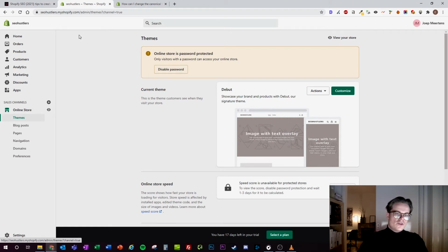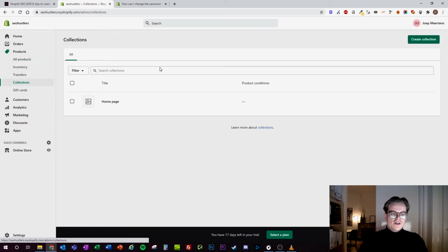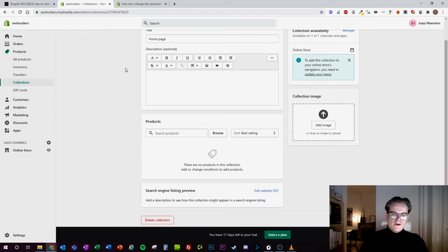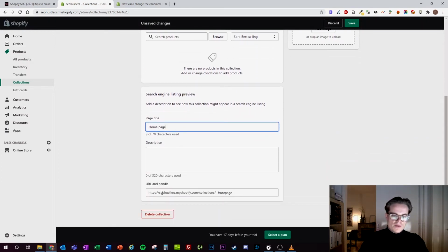So if you're on your homepage and you would go to products, you can click on collections, which is basically the product theme. And as you can see right now, as we didn't make a collection yet, we can click homepage, and here you can see you can edit a lot of elements, add some products, but also edit the website SEO, and you should click there. And all the way at the bottom you can see URL and handle, and changing this will allow you to change the canonical tag.